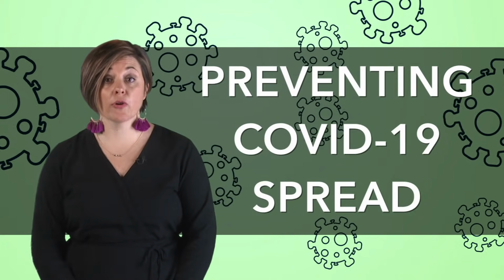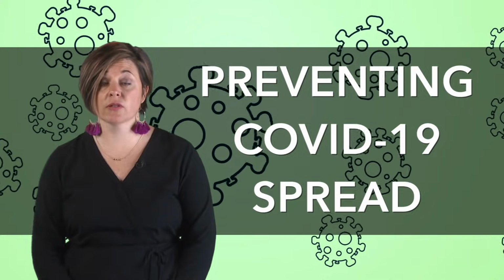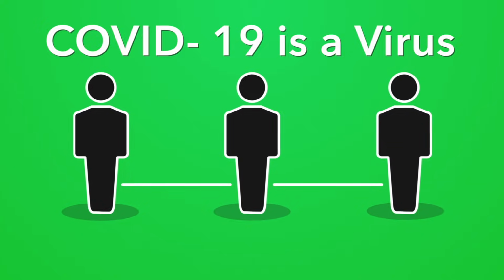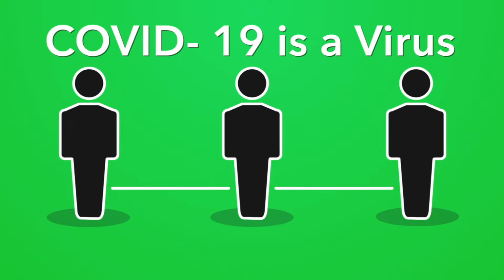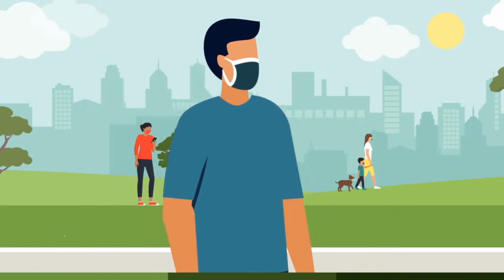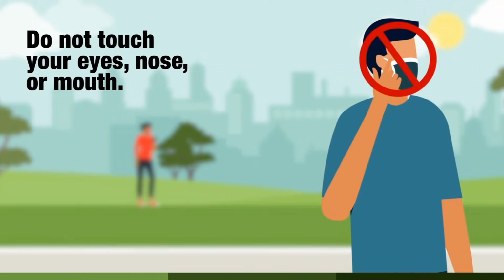The overall approach to prevent spread of COVID-19 is to minimize the risk of infection through multiple mitigation measures. COVID-19 is an illness caused by a virus that can spread from person to person. It's spread mainly through respiratory droplets and short-range aerosols when an infected person coughs, sneezes, or talks in close proximity to others, or by touching infected surfaces or objects and then touching your eyes, nose, or mouth.